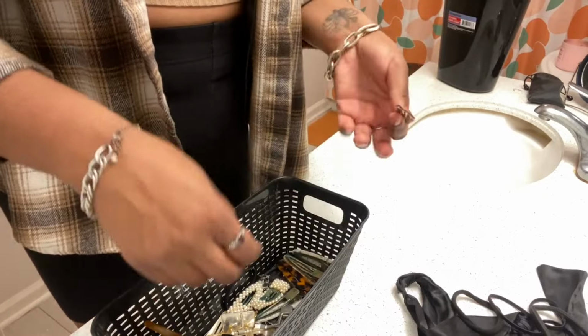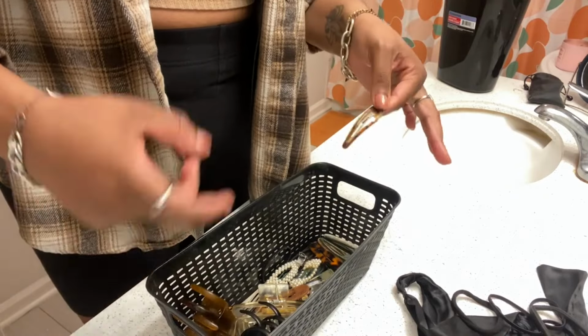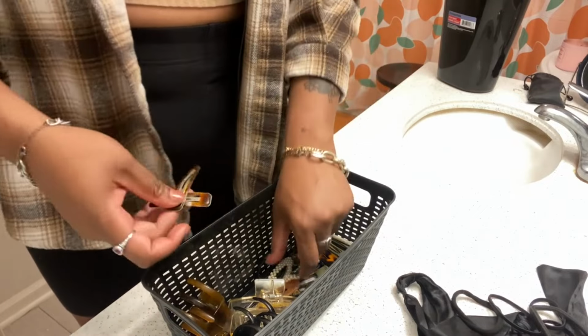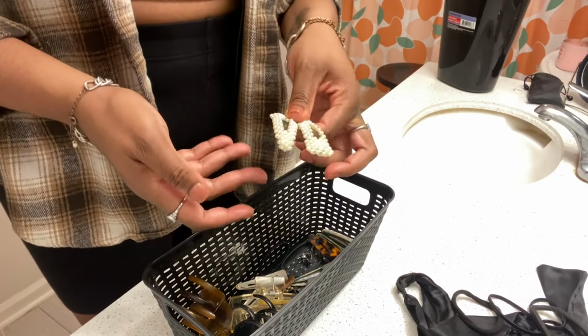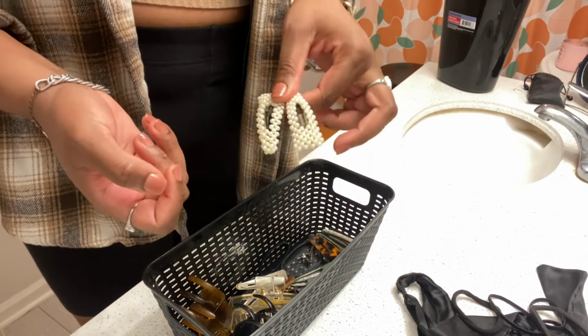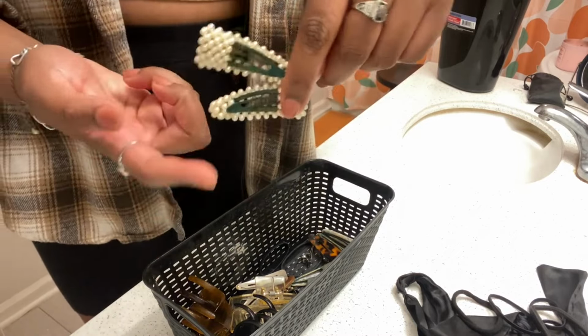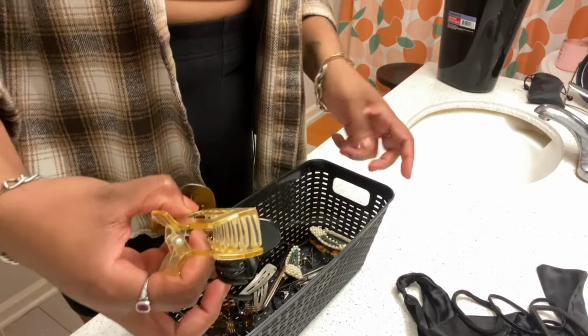At the bottom, I have a bunch of hair clips that I used to use when I had a loose natural hair, but I really don't wear them anymore. And it always freaks me out getting rid of such cute things, because look how cute these little clips are. But I haven't worn them. I really don't know when I'm gonna wear them again. They don't hold my locks in place. Even the backs are all green and stuff. I should just get rid of them, but it just makes me sad. So I guess I will.